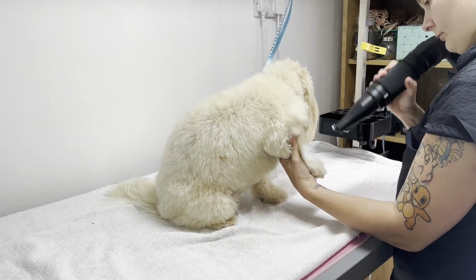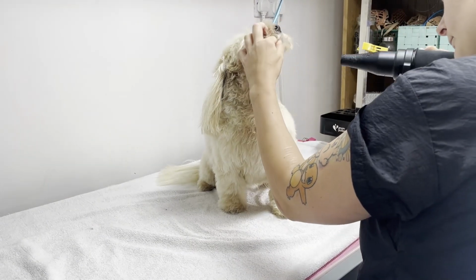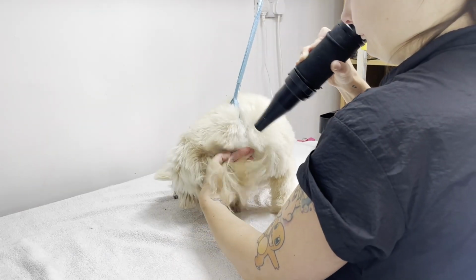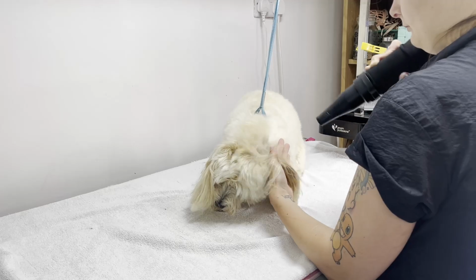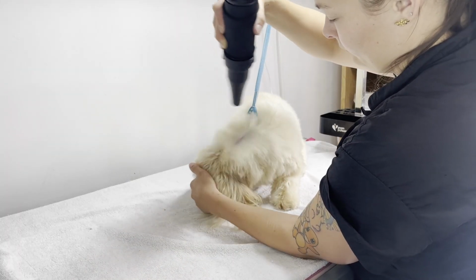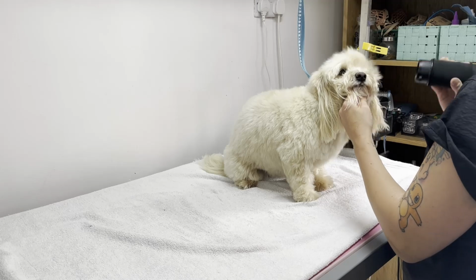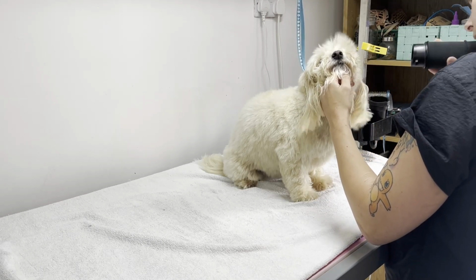I then move on to her front legs, do the neck and chest, and then as much of their face and ears as they will allow with the nozzle on the dryer. Martha's pretty good with it, to be honest with you. I'll then take the nozzle off the dryer and turn it to the lowest setting to finish off their face and ears.